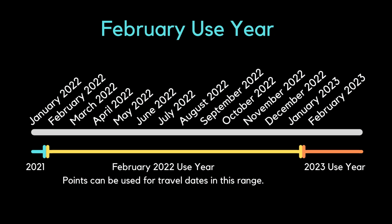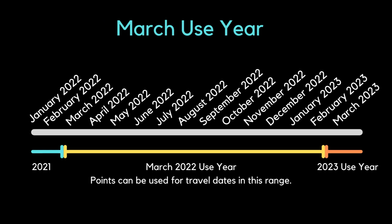When you book a DVC reservation, the points are pulled from the points allocation for the use year that your travel dates fall into. Let's look at an example. In this example, we have a February use year, which runs from February 1st through January 31st of the following year. Let's use the 2022 use year as an example. The 2022 points for a February use year would be used for travel dates between February 1st, 2022 through January 31st, 2023. The same principle would apply to all other use years. The 2022 points for the March use year would be for stays March 1st, 2022 through February 28th or 29th if it's leap year, 2023, and so on.